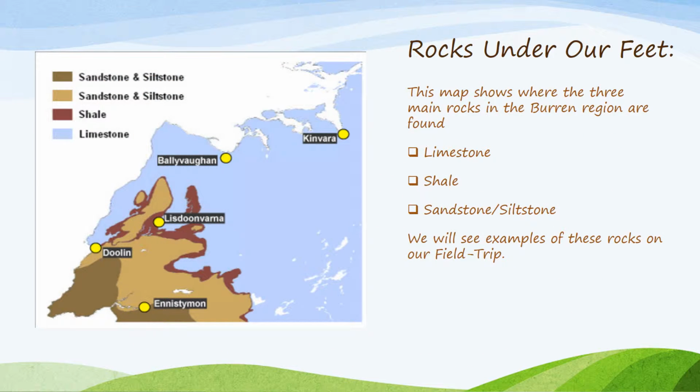In geography class, we have studied both rocks and weathering. As part of this field trip, we will be able to see examples of limestone, shale, and sandstone and siltstone in our local area. We will also have the opportunity to examine the limestone pavements and use the field trip skills we have covered in class to measure the clints and grikes. You will be divided into groups on the day, and the information you obtain on the field trip will be used in your presentations based on weathering and erosion next week in class.